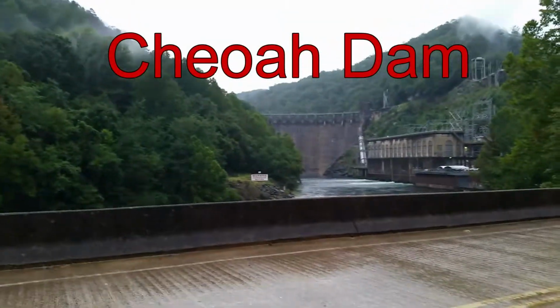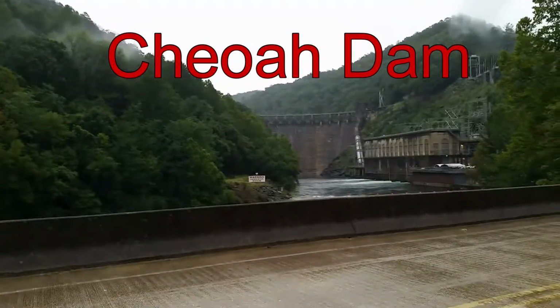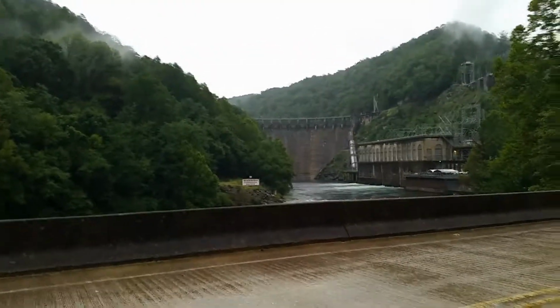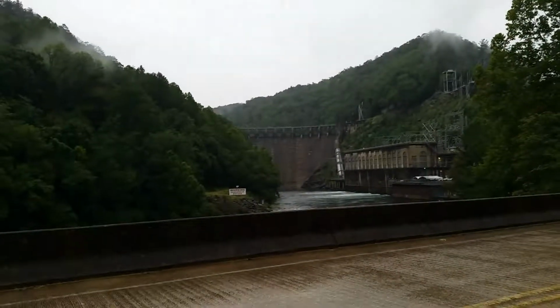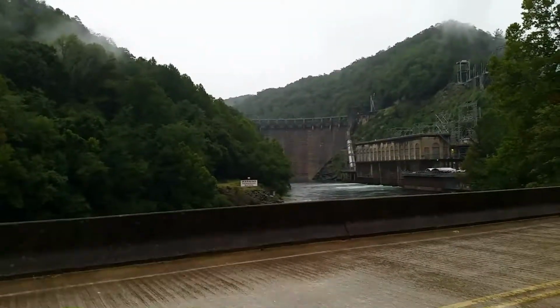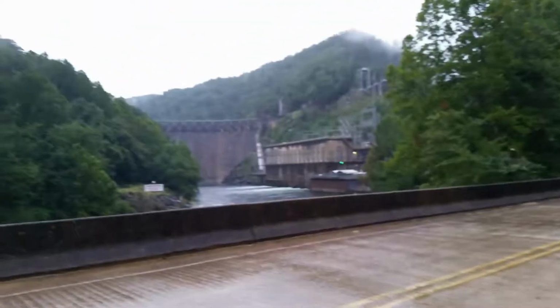Yeah, here's one of the dams I was telling you about right here. See how pretty that is. That's an old style dam right there, you see. Really neat looking. This is like a mile away from Tail of the Dragon. I'm going toward Robbinsville from Deals Gap. I don't know where all this rain came from, but we sure got it.